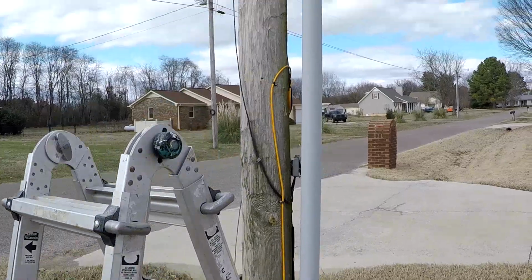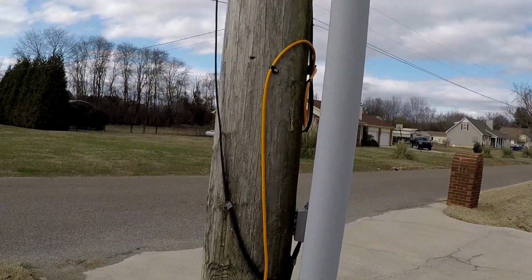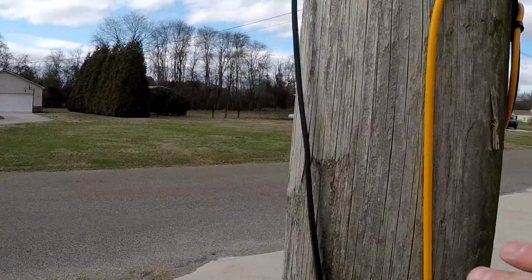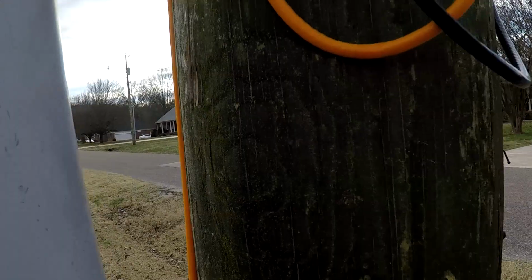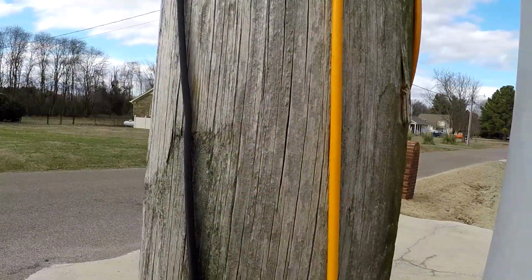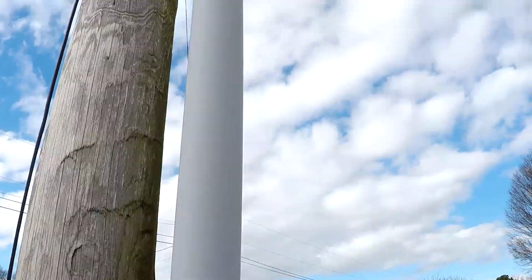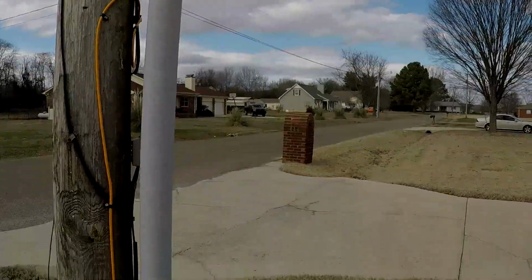I think this side of the pole is probably going to be our best bet for installing that. It seems to get the most sun, and I can prove that to you. Look at this side of the pole. You see how white and dry it is? Now look at this side of the pole. Much darker. You can see that the sun fades this side much more than it does that side. So I think we're going to put it right up there.